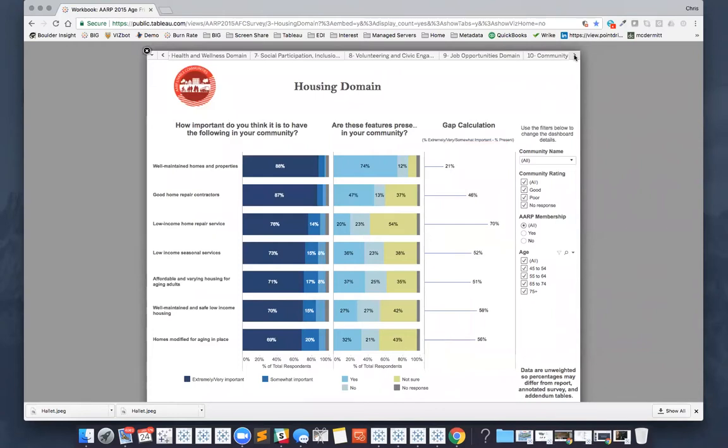The other thing is there's no color story here. So is 80% good or bad? You don't know that. You have no way of knowing what you're looking at. A gap calculation, I don't even know what that means. And I can't even do the math. So let's say I did know what a gap calculation is, which I do, but I can't even do the math here to understand that. I don't know how to apply that. I don't know what to do with that.